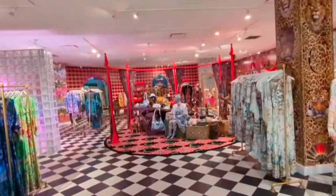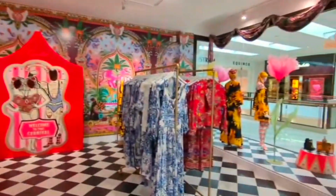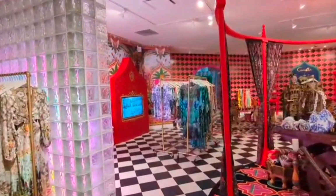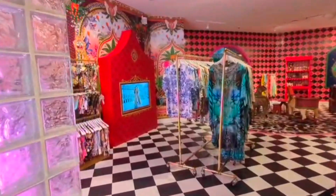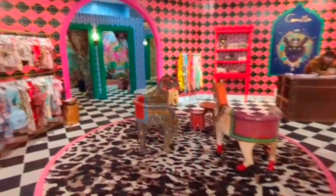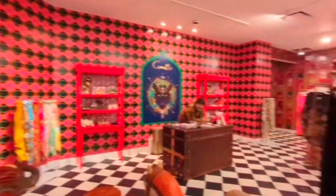And this store appealed to me because I thought it was some kind of Alice in Wonderland store, but it was just really, really interesting the way it was decorated. It just had a bunch of unique looking clothes. And obviously the building was really unique with the checkered floor and also the checkered walls too. And also had miniature, almost like, I would say exhibits or statues of some sort. But yeah, it was a pretty cool store.